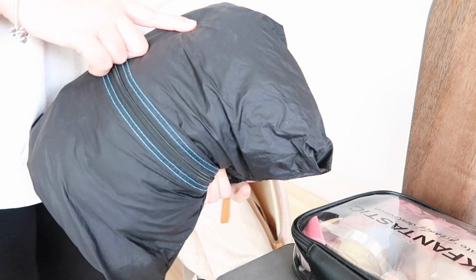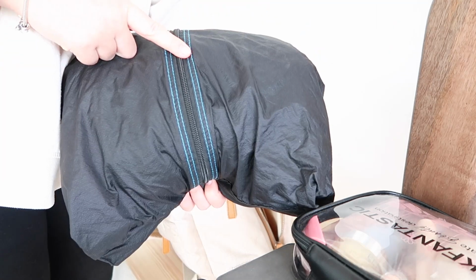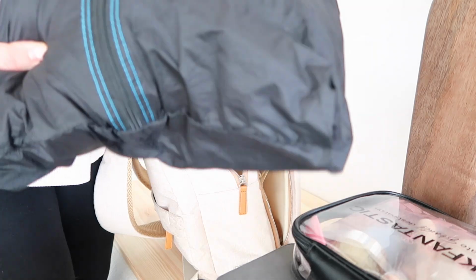Up next, we have this pouch. These are the clothes that I'll need to change into on our night in Paris. The only thing I'm packing here is sweatpants and a t-shirt and a change of underwear, so it didn't make a lot of sense to me to have to open my big bag over sweats.